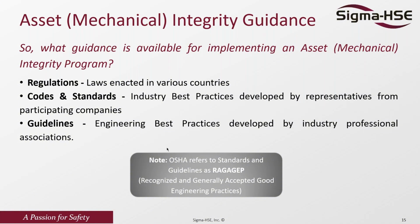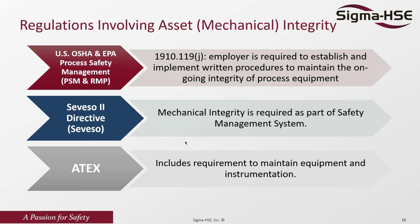Like I said, what we're going to be doing is referring to RAGAGEP. In the United States, OSHA and the EPA have two different systems. OSHA has process safety management, but also for certain plants, the EPA will have a requirement for a risk management program. The RMP has a lot more requirements than PSM. So the first thing to do with the EPA is determine if you're a category 1, 2, or 3 site.